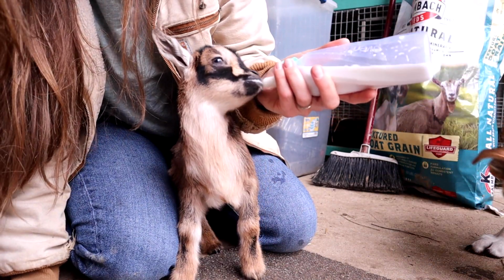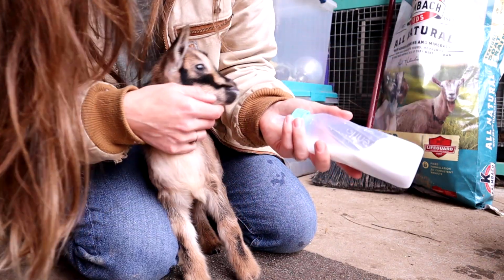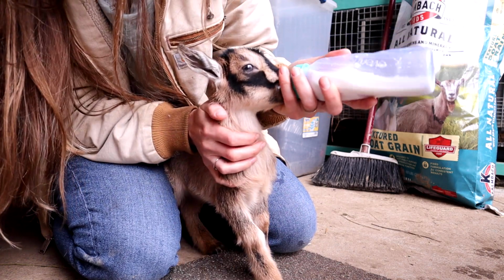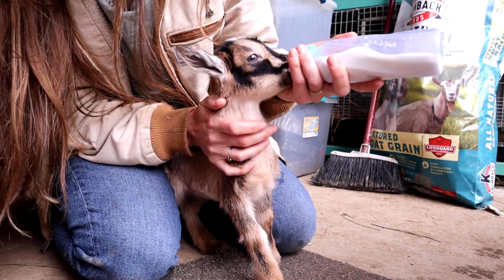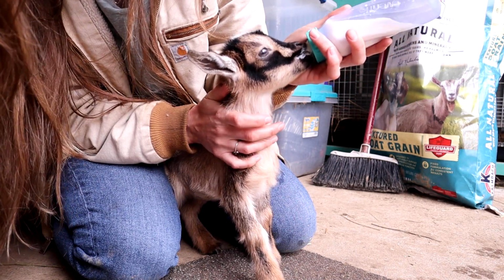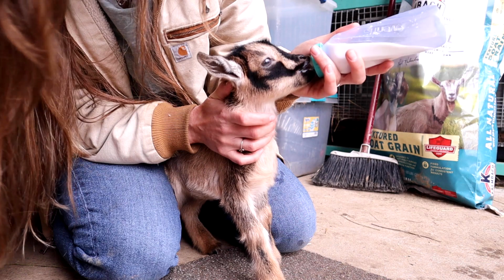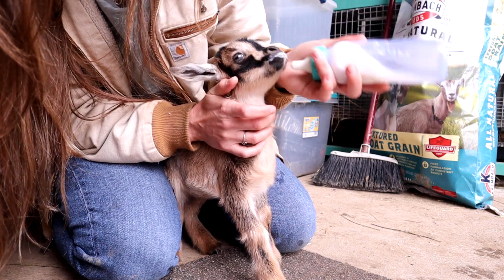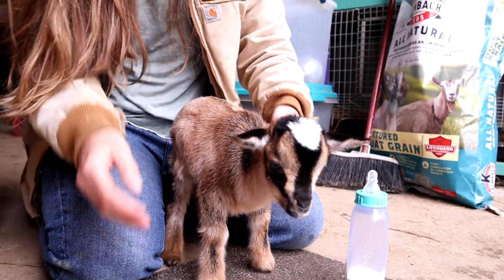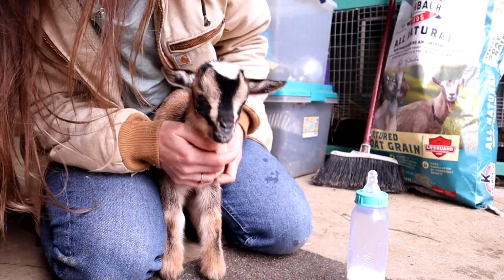She's probably along the lines of what a normal Nigerian dwarf kid at her age would eat, but the others are just so small because they were quads. So just trying to get them to all eat as much as they can. Not worried about her one bit though. She just takes what she wants. She's such a good girl. She's slowing down though for sure. Oh yes, you feel extremely fat, so we're gonna stop right there. We're gonna stop there, okay?